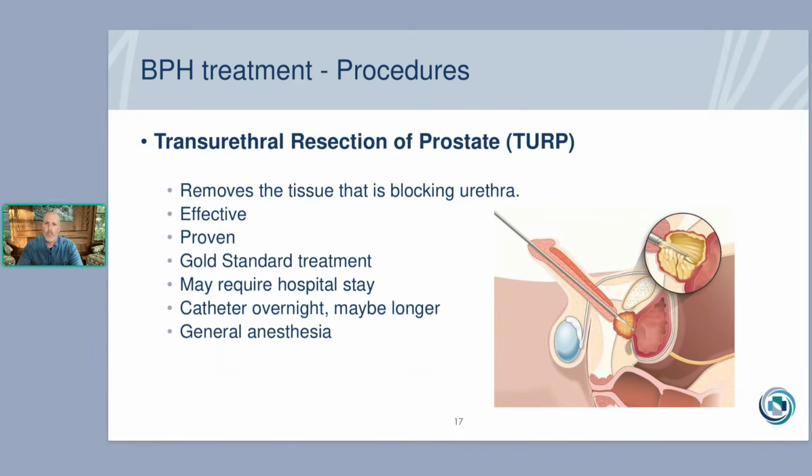This procedure is very effective at treating BPH. This procedure is done where the urologist in the hospital setting would insert a scope into the urethra and then use that device to scrape or remove prostate tissue from the inside. It is very effective. It is a proven treatment that has a durability of 7 to 10 years on average.